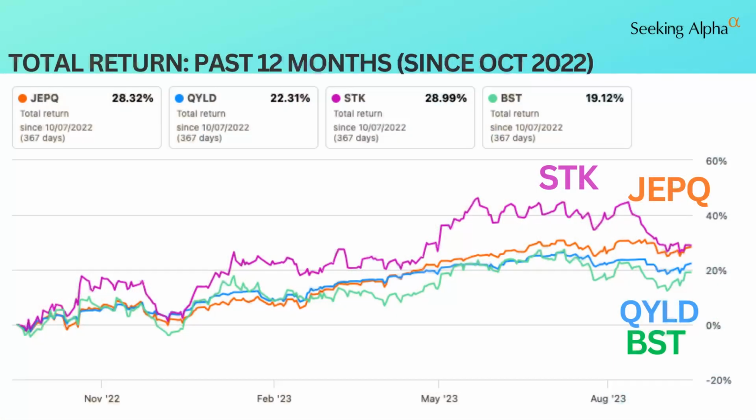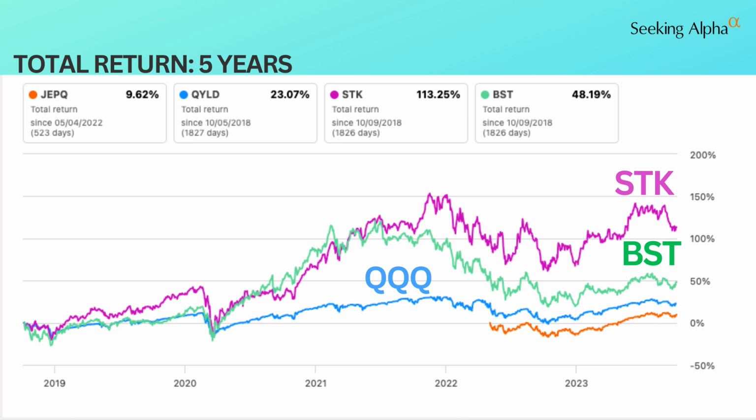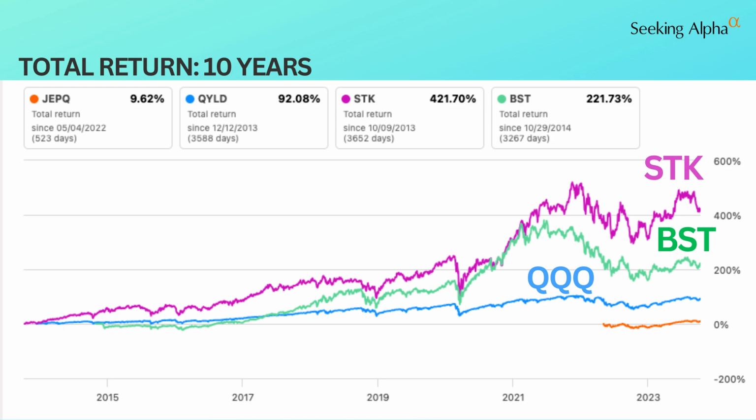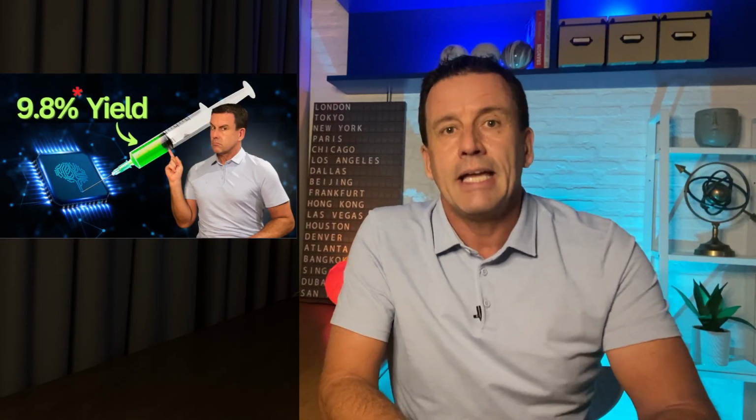Going back to that comparison chart, if STK caught your eye, it doesn't really get a lot of publicity, but it has an excellent track record over the long term. Going back 5 years, long before JEPQ was created, we can see that STK was delivering more than double the returns of QYLD or BST. Then if we go back 10 years, a 422% total return is also pretty impressive. If you're interested in tech funds that produce a combination of income and appreciation, I'll put a link to the STK review in the top right-hand corner of the screen.